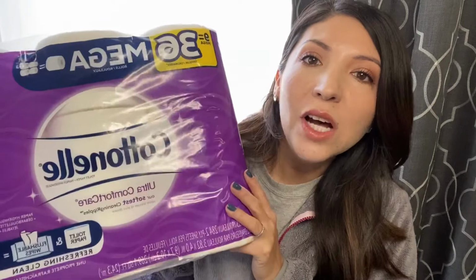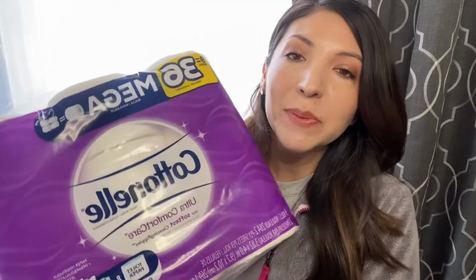So one of the first deals that I did was the spend $30, get $10 extra bucks. And what I got on that deal was the Cottonelle, which was on sale. I got two of those just because I had a CRT of $3 off too. So I went ahead and got that. Even though it was going to make me pay a little bit more out of pocket, I didn't mind because I do not have enough toilet paper. So I wanted to go ahead and stock up on that.